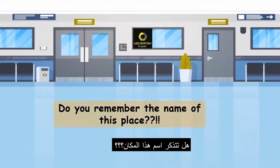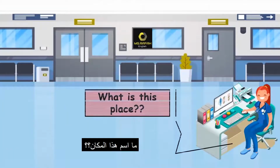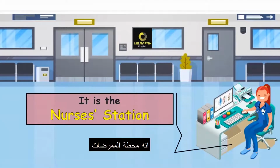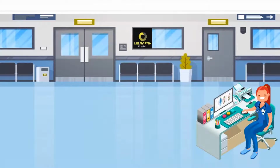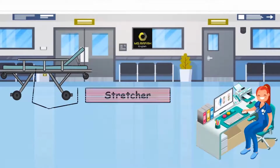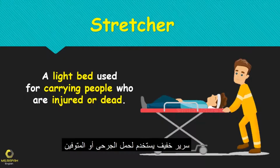Do you remember the name of this place? It's a hallway or hall. It's a hallway. What is the name of this place? It's the nurse's station. What is this? It's a counter. We have talked about these words in the last video. Do you remember? Stretcher. It is a light bed used for carrying people who are injured or dead.